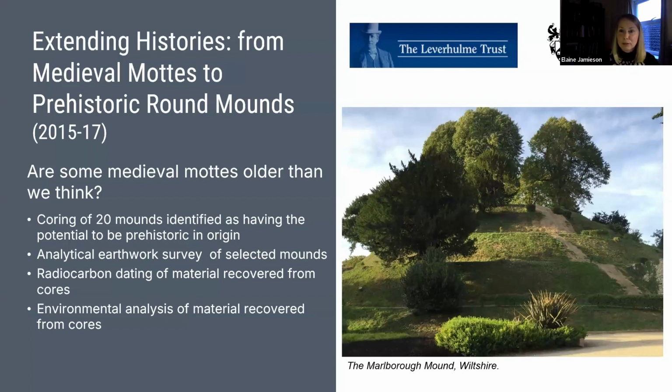Now, what I want to go on to talk about is the more recent archaeological work that we've been doing at the castle site. As I said at the start, I was first taken to the castle site doing reconnaissance work for the Extending Histories from Medieval Moats to Prehistoric Round Mounds project. This was a project funded by the Leverhulme Trust, undertaken by staff from the University of Reading. And it was really asking a very simple question: are some medieval moats older than we think?